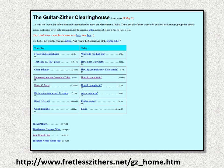Also, I'm showing you a URL link to a guitar zither clearinghouse. It looks like this has not been active for decades, but here's one website that does have information that you might be interested in. I'll show you another website later which concentrates on the ukulele.